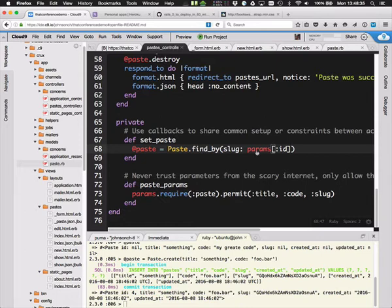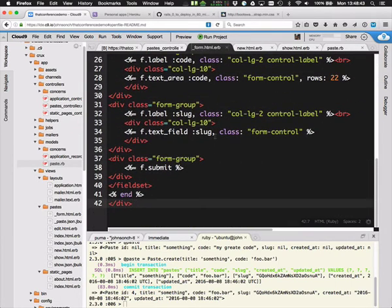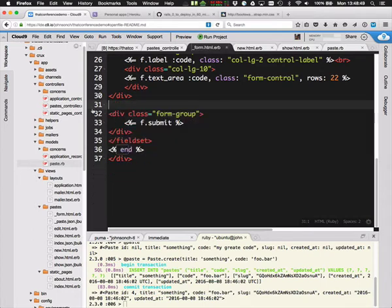So now our application is just missing one other piece to make it complete, and that's on the form. We're going to get rid of that slug field. So down at the bottom we had our slug, and we don't need that anymore. So we're just going to generate that for the user.